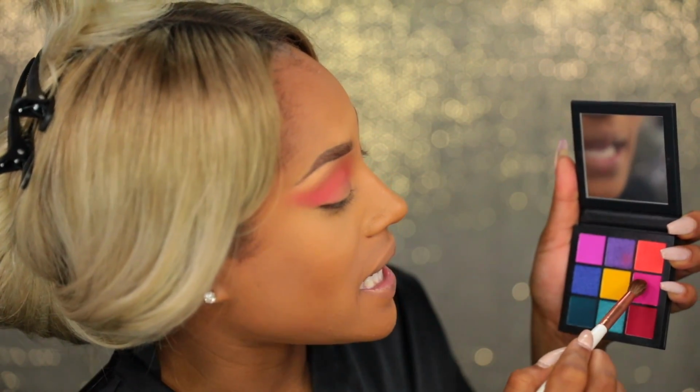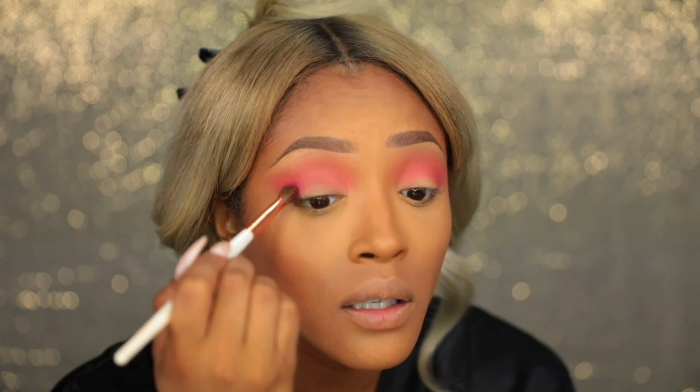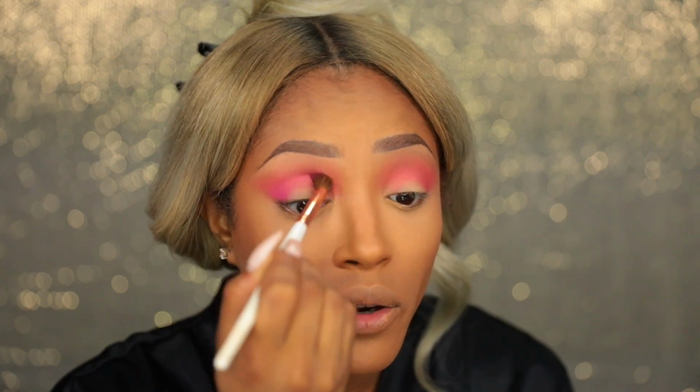So next I'm going to take this fuchsia shade here, stick that right towards the outer V, and blend that up into the crease.